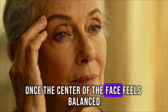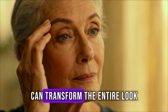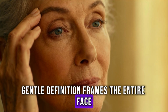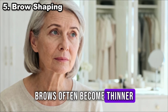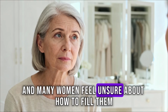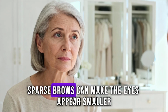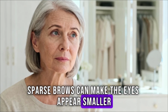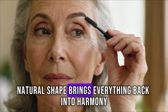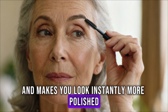Once the center of the face feels balanced, adding gentle definition to the brows can transform the entire look. Gentle definition frames the entire face. Brows often become thinner, lighter, and more uneven after 60, and many women feel unsure about how to fill them without looking overdone. Sparse brows can make the eyes appear smaller and the face look less structured. A soft, natural shape brings everything back into harmony and makes you look instantly more polished.